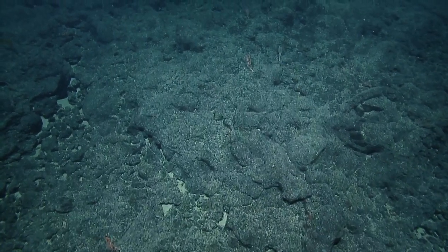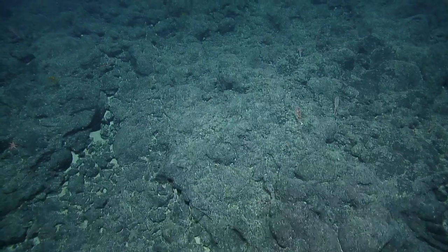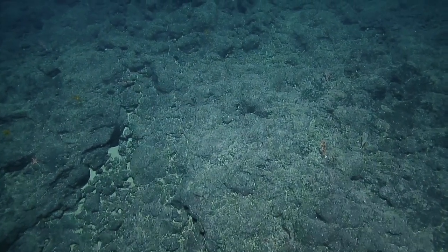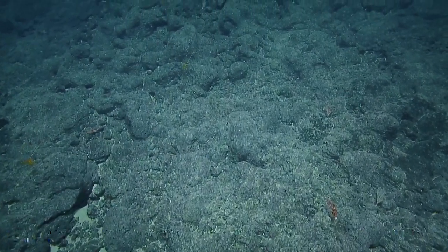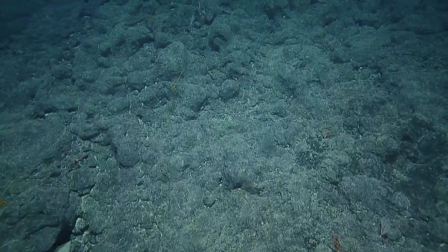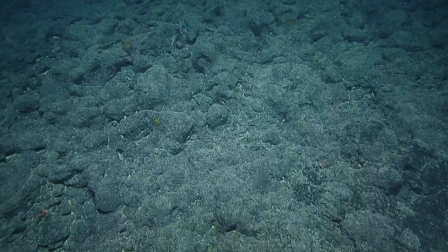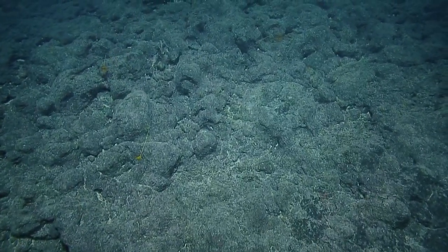This flow just goes on forever. It really does. Probably all the way to the top. All right, that sponge we were just zooming in on was part of the genus Calophacus, family Rossellidae. Fully grown. Thank you, Chris. Cool.